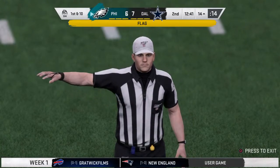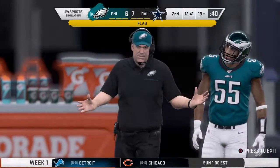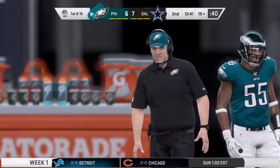False start, offense. That's going to set him back 5 yards.